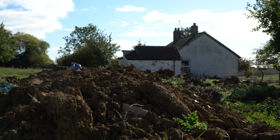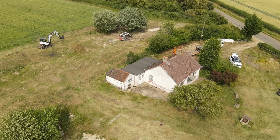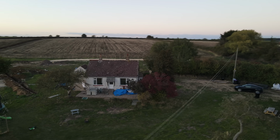If you're new here, we're Jamie and Megan, and we're documenting the process of turning this 1920s bungalow and farmland into our forever home. We've already cleared the land, uncovered a few surprises. We may have actually bought an ancient Roman village. And should be breaking ground in the new year.